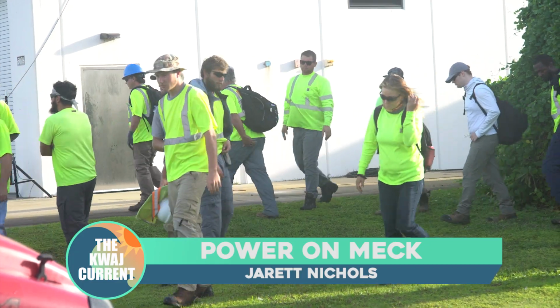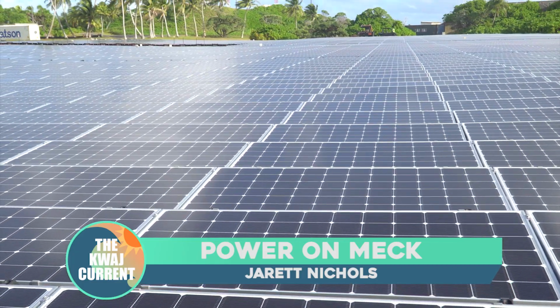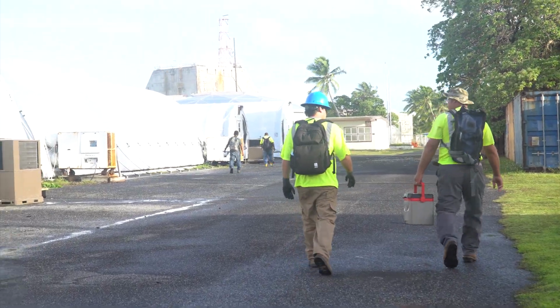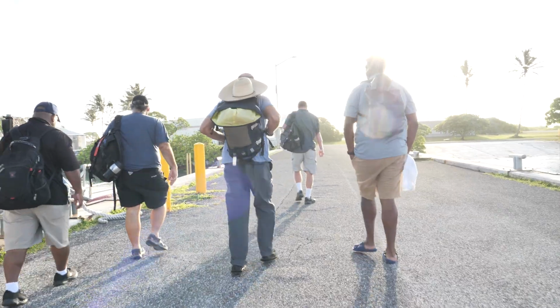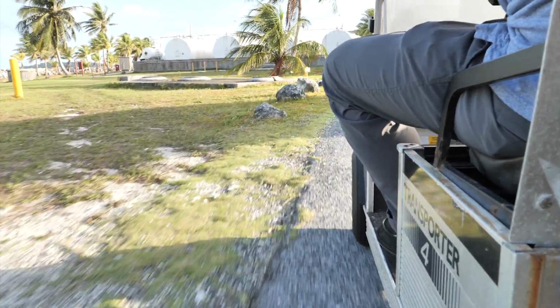At the end of 2018, AFN staff took a trip to Meck to learn about the new photovoltaic system, or solar power system, being constructed as the first prototype in the Kwaj Atoll. We recently visited the island to see what's new with the power on Meck.